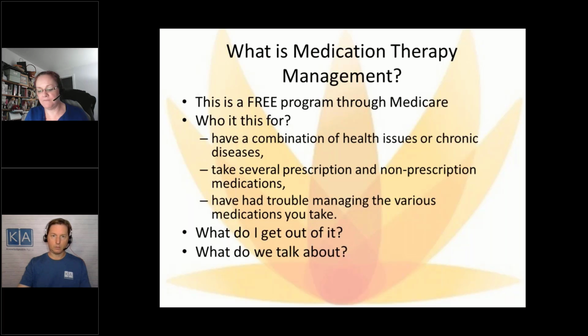What do you get out of it? So you would get a full review of all of your medications and the reasons why you take them. And this can be important because sometimes your health changes and you may not necessarily need to be taking everything. They will provide a written summary of your medication review, so you can take it with you to your doctor and your pharmacist. And it also will work with you to develop an action plan. And this will help you make the best use of your medications. So it's really good for you.